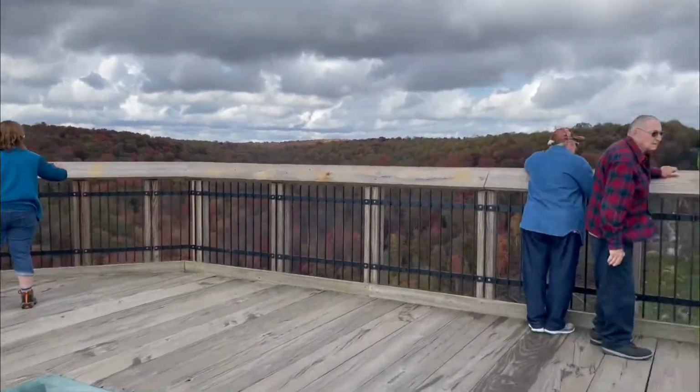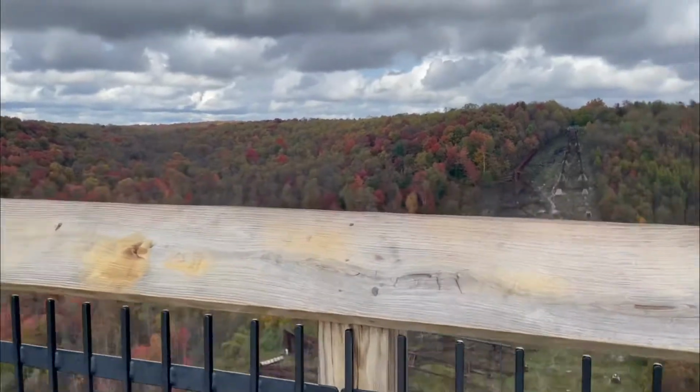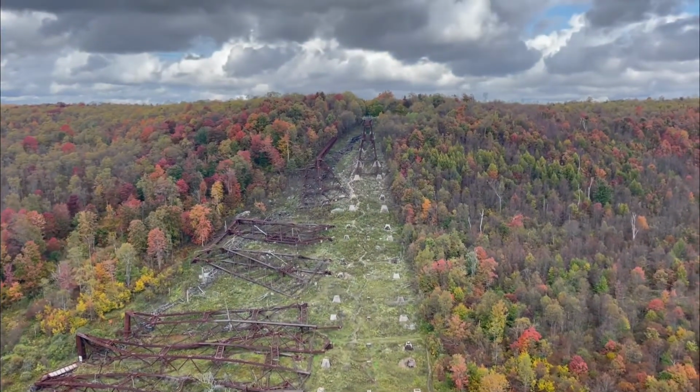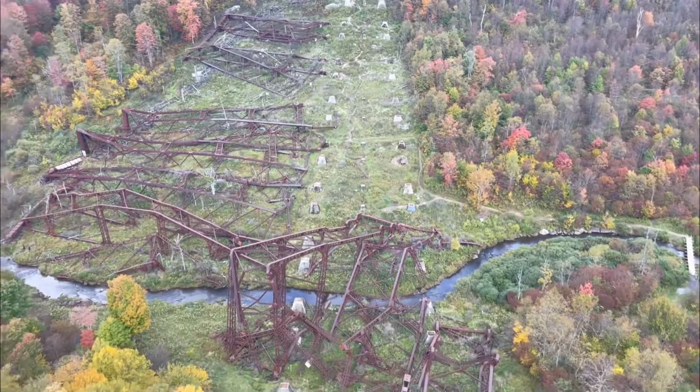I think the other way is better because, you know. You see that, Joy? There is a better view of the remaining parts of the bridge from the tornado in 2003. And there's Kinzu River below.